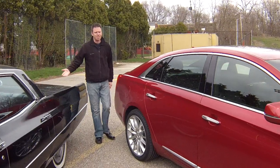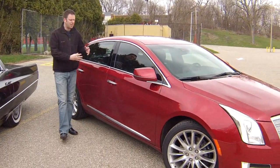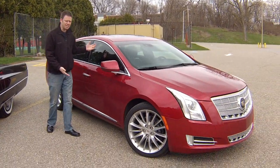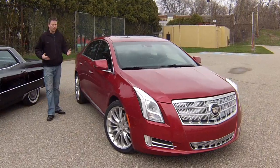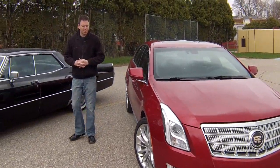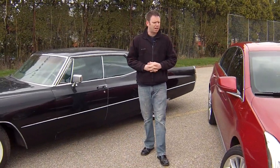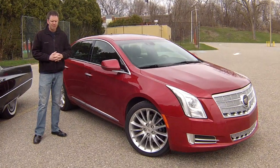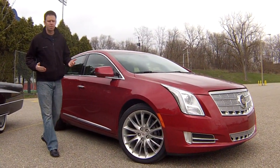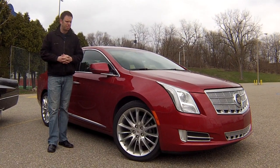So how does the XTS drive? Well, certainly as compared to the 1968 DeVille, it's much more composed on the road. But compared to other things in its class, this car handles quite well. For an all-wheel drive car based on a front-wheel drive platform, we were very pleased with the way that it handles, the way that it corners, and the way that it rides. The ride is not too stiff, and it's a comfortable highway cruiser, but yet is able to get out of its own way when we turn a corner.